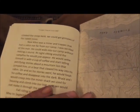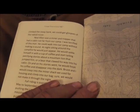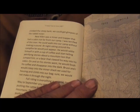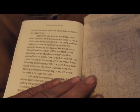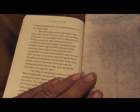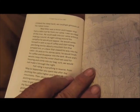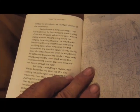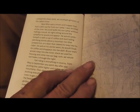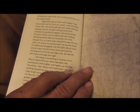Neil Allen was a miner and trapper that had a cabin not far from our camp. I was terrified of this man. He could walk into camp without making a sound. At night, sitting around the campfire, he would just appear. He would settle himself in with a cup of coffee and start telling petrifying stories about a mountain lion that jumped him or a bear that clawed his way into his cabin. On and on these stories went. We would finish his coffee and disappear into the dark. Bruce and I would creep into the mining shack we used for housing and climb into our bags. Sure, we would not make it through the night.